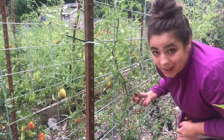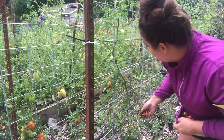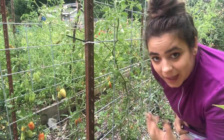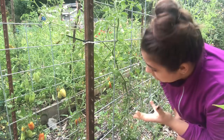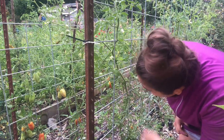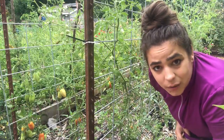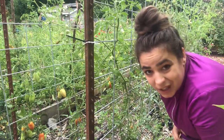Whereas, if you're growing something like that one I just picked, that really big one, which I'll tell you the name of in just a second, the plant I think needs more energy to produce the fruit. But I think I went way too heavy on the pruning on some of these cherry tomatoes, and I think I lost a lot of potential fruit because of that. Can you guys weigh in on that?